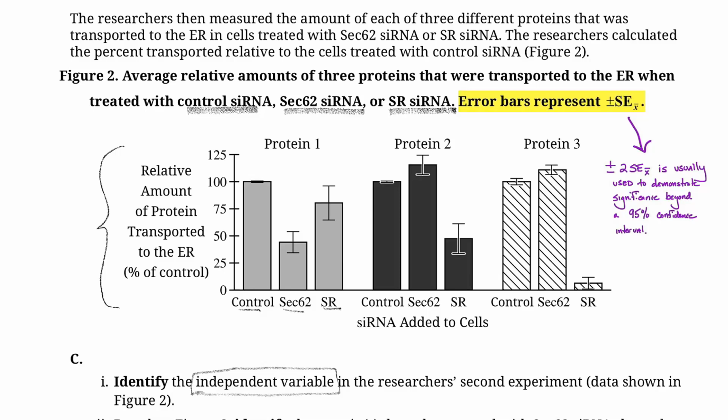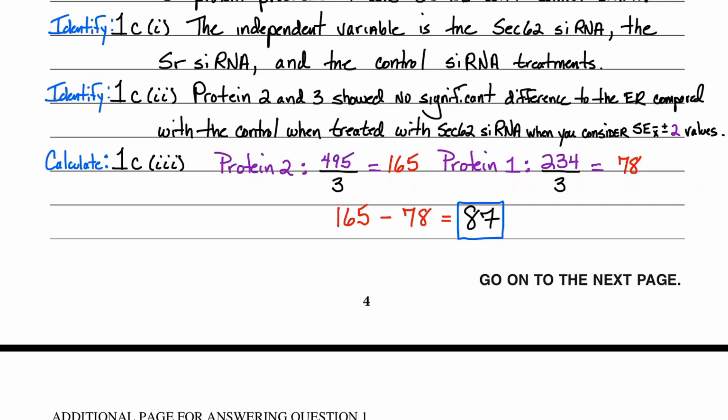So essentially, the independent variables are nothing more than the siRNAs that are being used to treat the 3 different proteins. And we're doing that right here. So let's take a look at my answer as written. I stated the independent variable is the Sec62 siRNA, the SR siRNA, and the control siRNA. Those treatment groups.